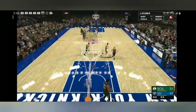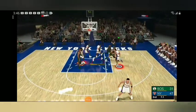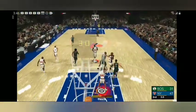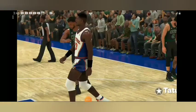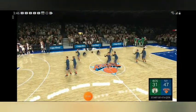That should give them a nice little jolt. Yeah, it has to. They need a jolt here. And that's exactly what happens when you don't settle. That's the result. Tremendous effort and a big-time finish there. Got a piece of it. And stolen by Horford. And so it's New York with a sizable lead, the same from the first 3 quarters.